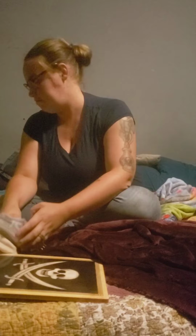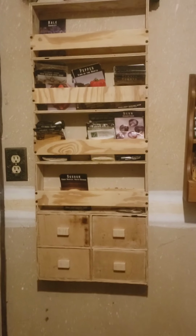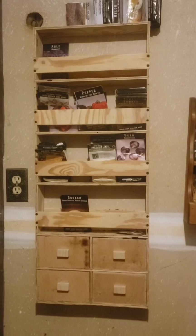My husband built me this cute little shelf. It needs to be like 3 times as big because I have 2 shelves and now it's crawling into baskets on the floor and boxes. But it looks like a spice rack, and then it's got these little like cabinet drawers on the bottom. You'll have to see. I'll show you. See, isn't that cool?